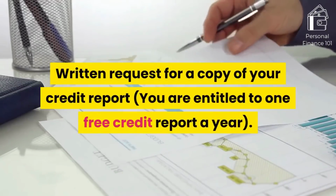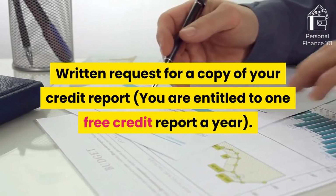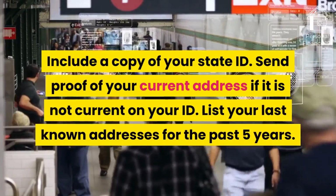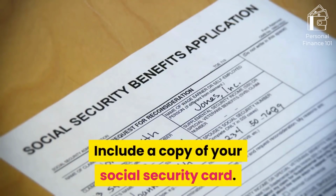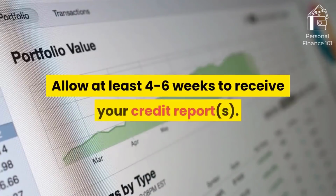Written request for a copy of your credit report. You are entitled to 1 free credit report a year. Include a copy of your state ID. Send proof of your current address if it is not current on your ID. List your last known addresses for the past 5 years. Include a copy of your social security card. Sign the document. Allow at least 4 to 6 weeks to receive your credit reports.